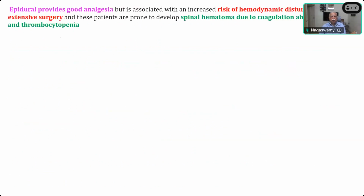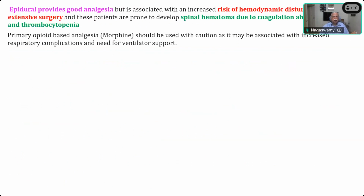So epidural provides good analgesia, but is associated with risk of hemodynamic disturbance due to extensive surgery. And if there is a coagulation abnormality, there is always a chance of spinal hematoma. So the advantages have to be weighed against the possibilities of these complications.